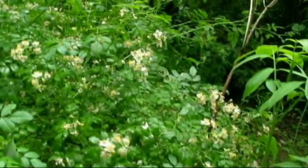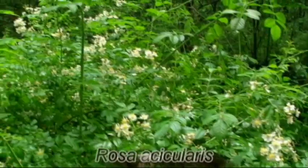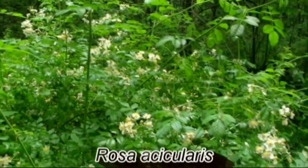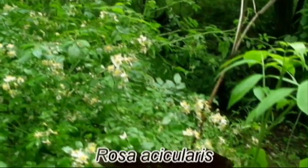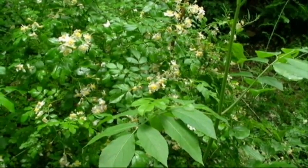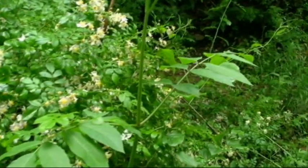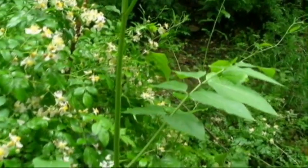You see all these blossoms. They're little wild rose bushes. But these are good to remember their location to come back to pick the wild rose hips. They're full of nutrients and vitamin C.